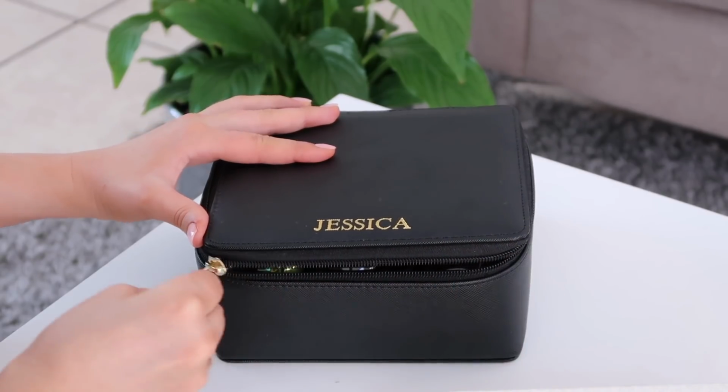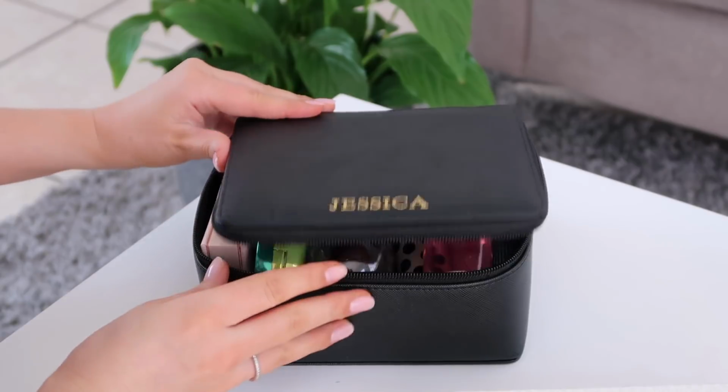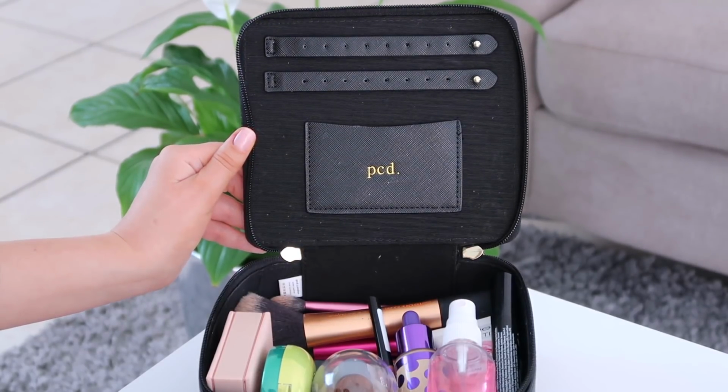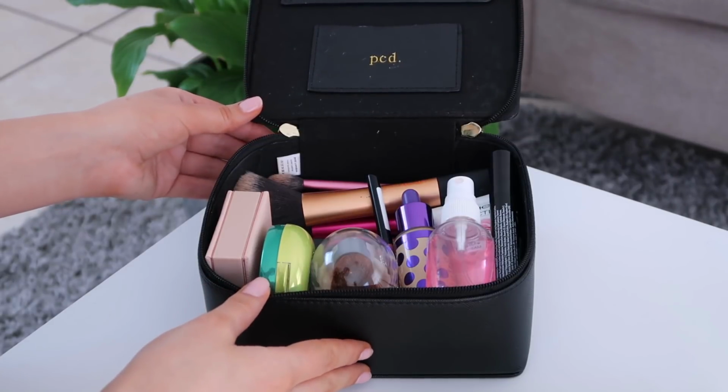So when you open the bag up, it just has a little zip. This is what the bag looks like. On top there, what I love is it has a little accessory section here, so you can put your earrings in these little holes or your necklace or whatever. So it's just a perfect little touch, especially for traveling. And then this is what my makeup bag looks like on the inside.